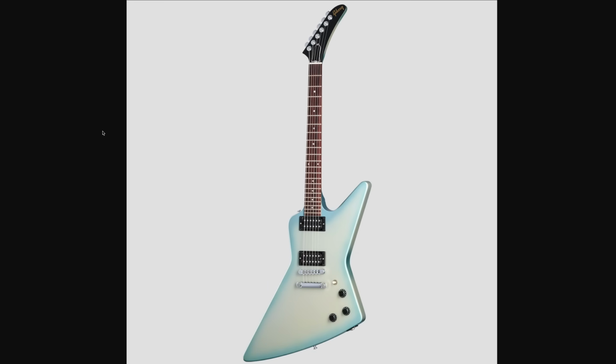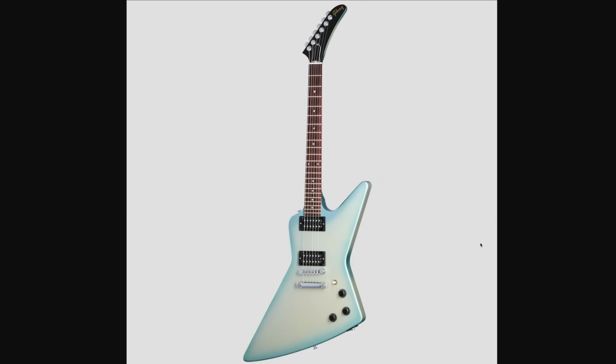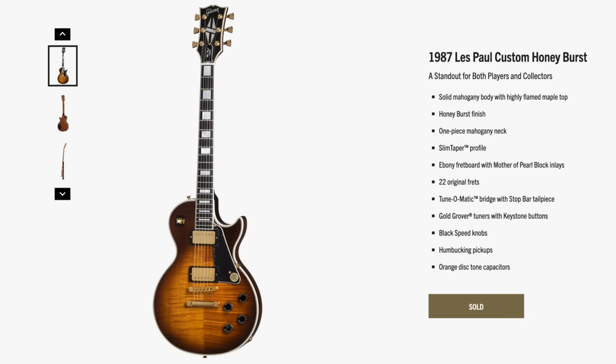But overall, I guess I can't blame somebody paying this much because, hey, it's a stop bar tailpiece variety, so not the Kahler. That's hard to find, and it was incredibly well kept. But that definitely broke a record for 80s Explorer pricing. And now for probably the best deal out of the 5.